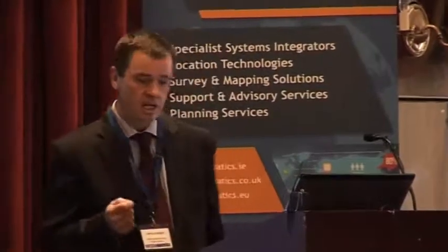And like any other national resource, such as agriculture, forestry, water management, you do need an information management system for effective resource management, to document that resource and to manage that resource on behalf of the state.